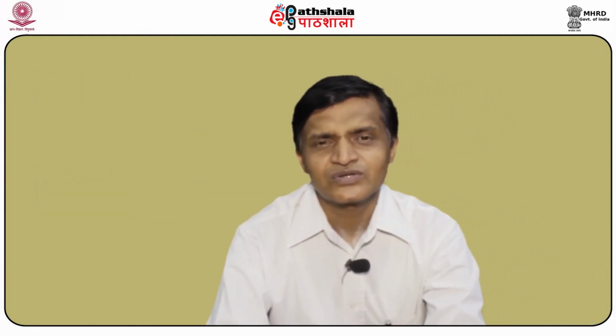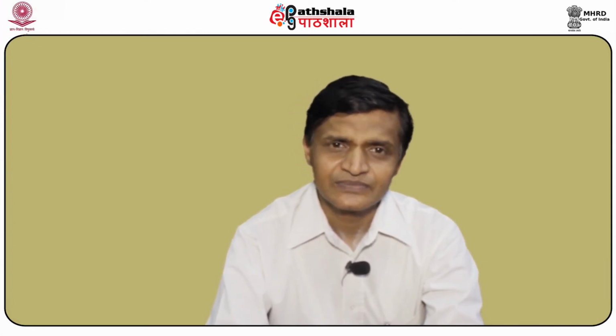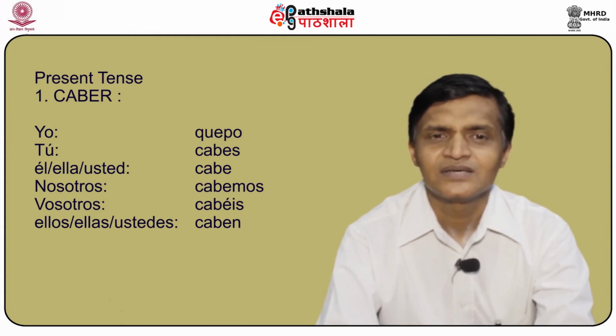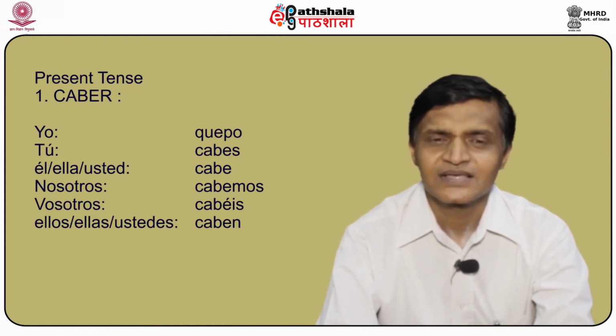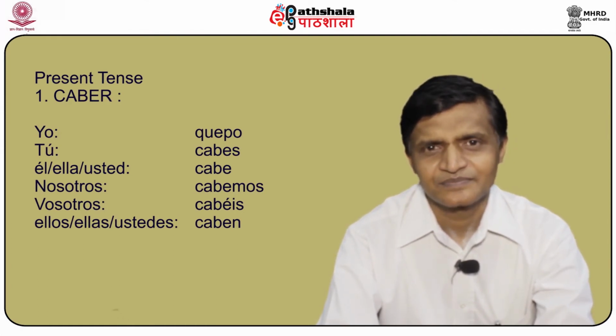Another verb that I would like to discuss today is changing quite a bit its stem, which is the verb caber. So the conjugation of the verb caber would be yo quepo, tú cabes, él, ella, usted cabe, nosotros cabemos, vosotros cabéis, and ellos, ellas, ustedes caben. I repeat, quepo, cabes, cabe, cabemos, cabéis, and caben.